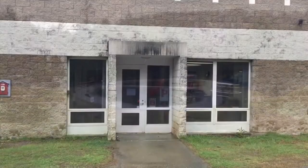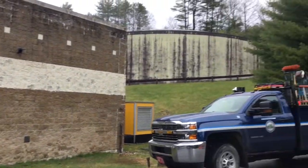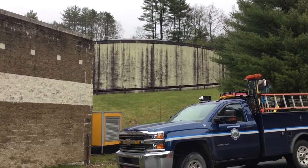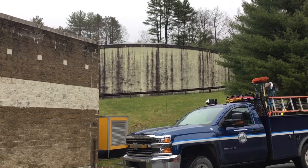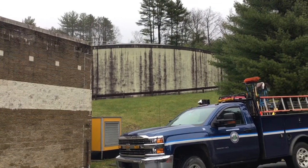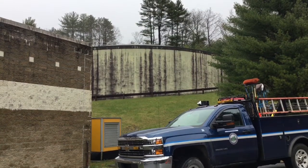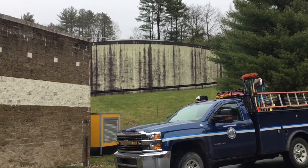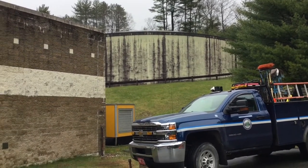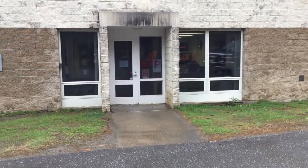So let's head inside. I'm standing right outside the entrance here at the Pleasant Valley Water Treatment Plant. There's our 3 million gallon water storage tank. All of the water in Brattleboro is gravity fed from that tank. When full, the top of the water level in that tank is just under 700 feet above sea level. It's actually 699 feet above sea level. It's the highest point in the system.